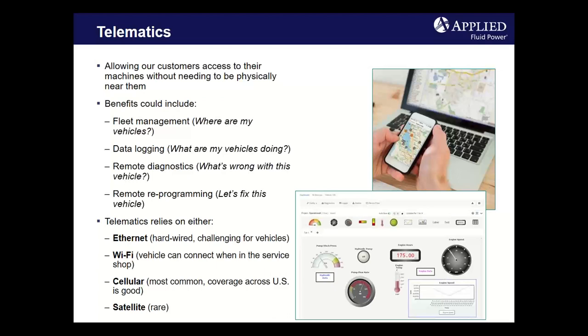Far and away, the most common would be a cellular connection. I mentioned before how cellular coverage and rates have gotten considerably better recently. So we're able to share fairly large amounts of data throughout the day over a cellular connection, as well as download program updates over cellular. So it's far and away the most popular telematics solution we have in the U.S.